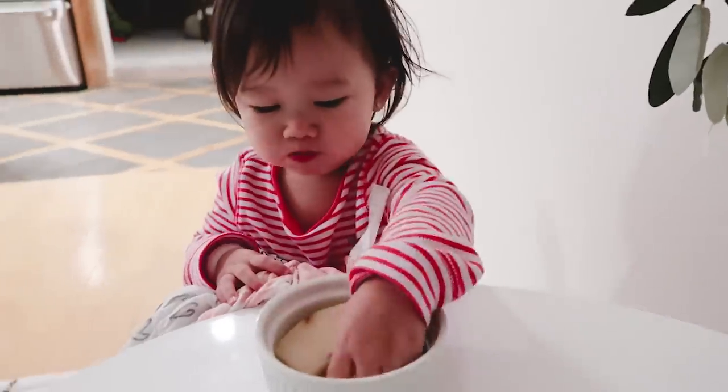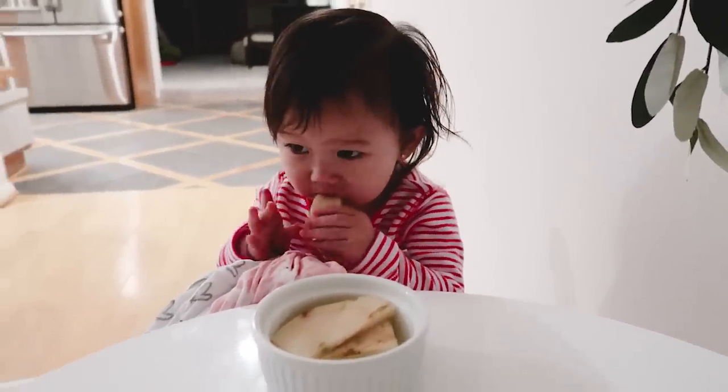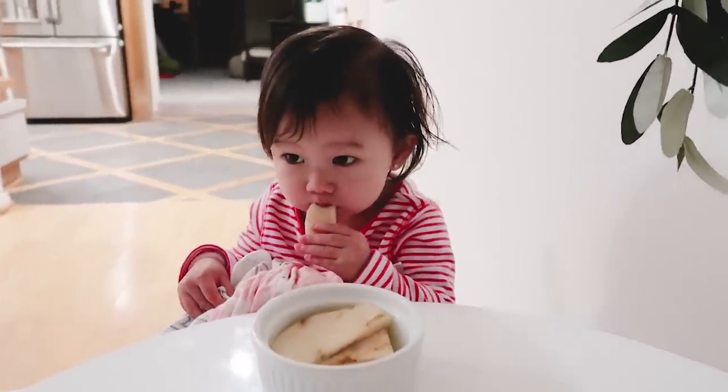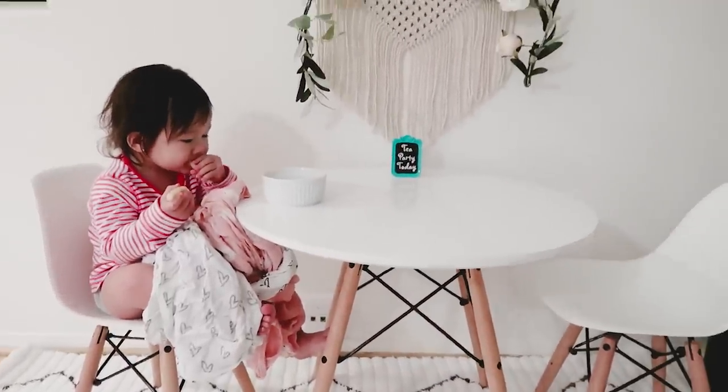And if you haven't noticed throughout the video, Aliana doesn't use a high chair anymore. So she loves to sit at her dining table. We got this for her during Christmas and she absolutely just loves to sit down like a big girl.